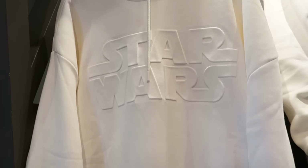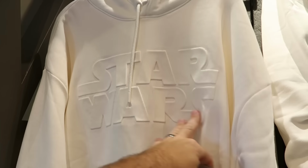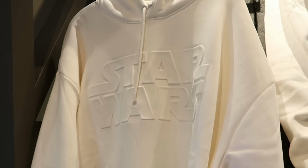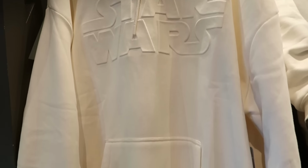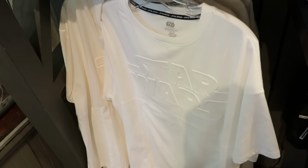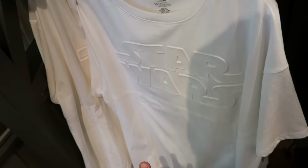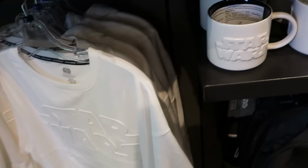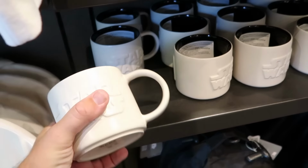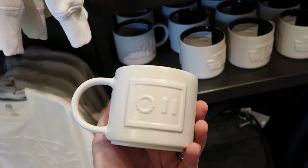Even more brand new adult size Star Wars clothing, like this cream colored pullover hoodie with the raised lettering here with your Star Wars logo. These are $60 a piece. Underneath there though is the new graphic shirt. This actually matches that hoodie perfectly with the same design. Those are only $40, so a little bit cheaper, but they even have like a matching coffee mug if you do want to take it one step further with the same raised lettering for Star Wars.